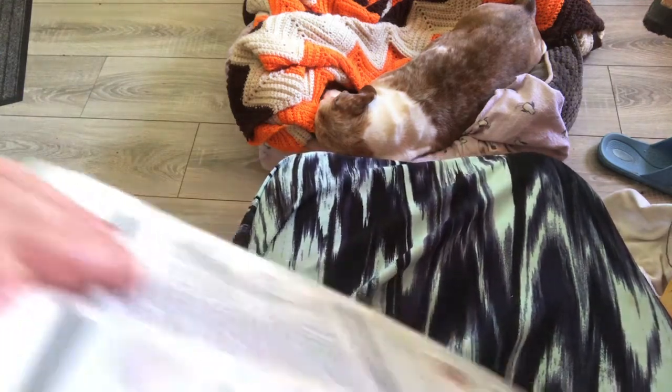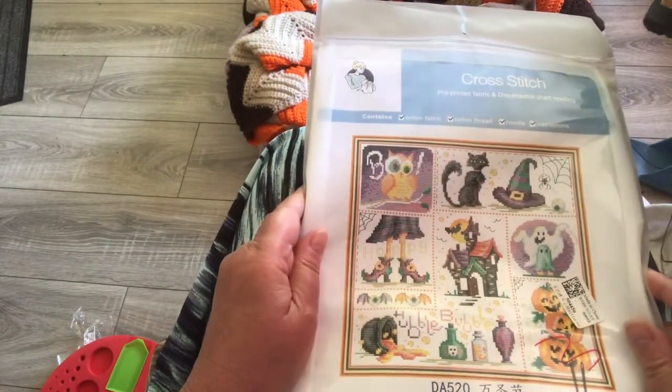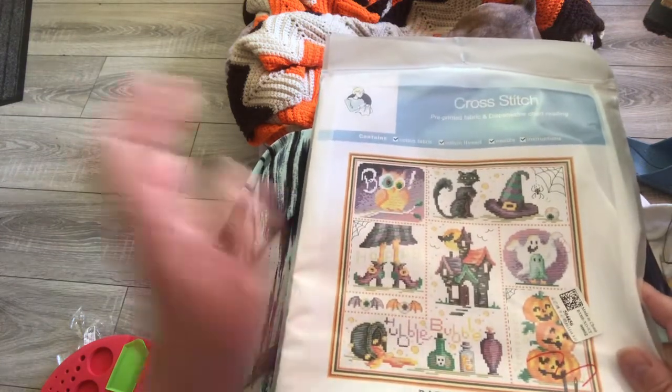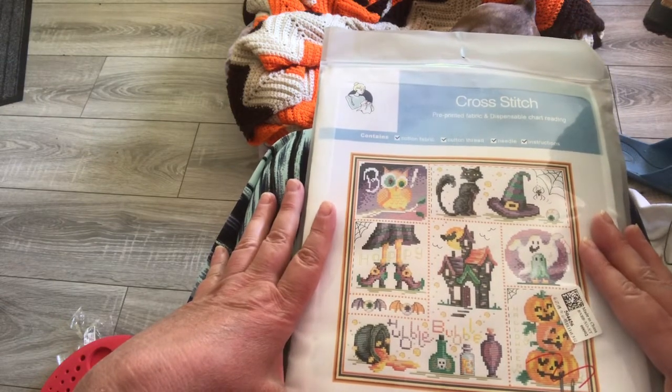So, we've got that. And then I have this. Oh, this is an 11 count. Oh, I thought that was supposed to be a 14, but just noticed that. Okay, this is for Halloween. This is a Halloween sampler.